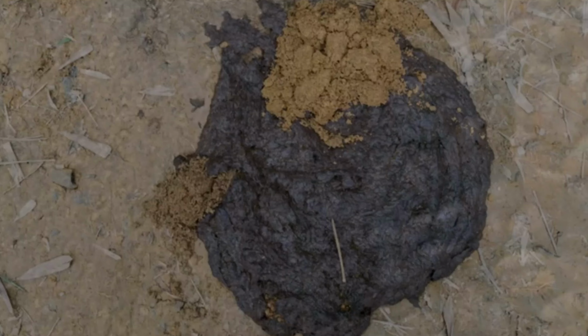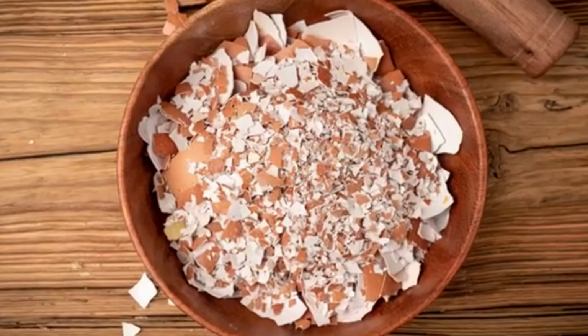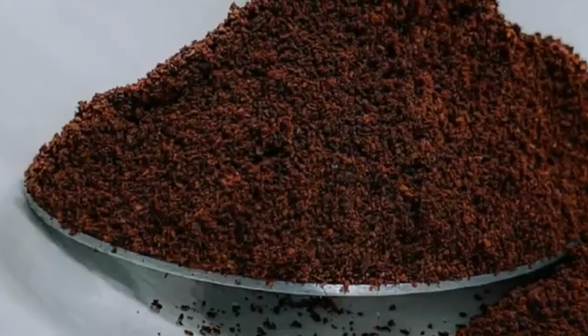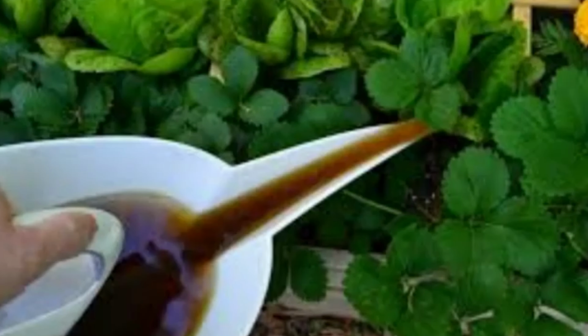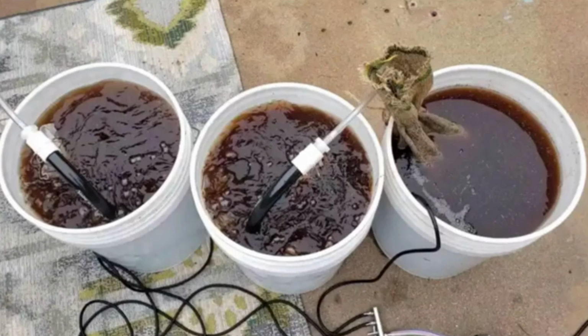Plants do not simply need more food. They need access to the food already present. Once gardeners understand this, many aspects of plant care begin to make more sense. Two more natural fertilizers support this idea particularly well.